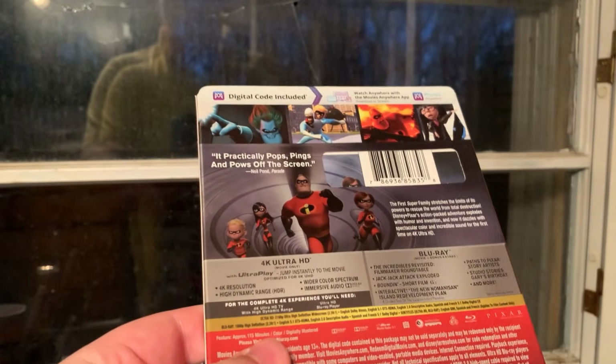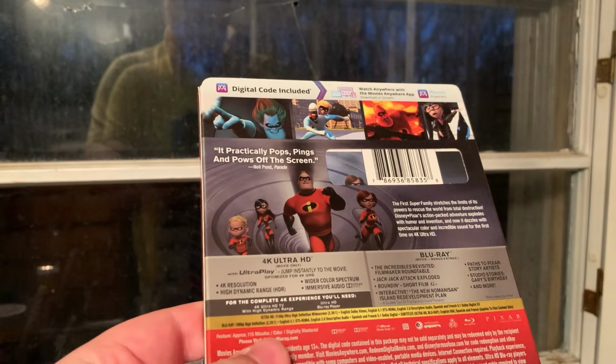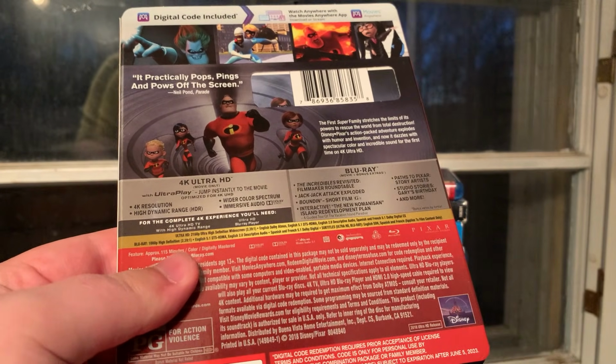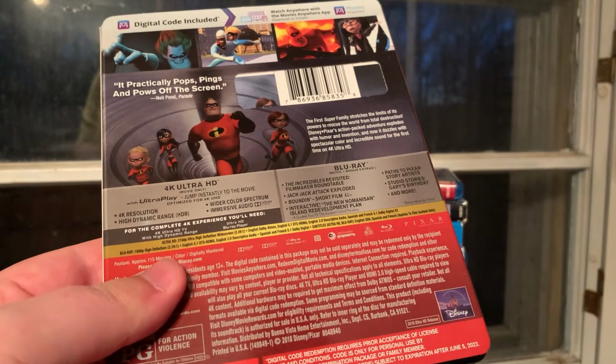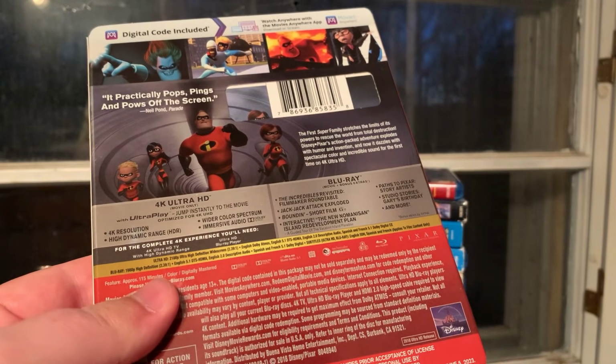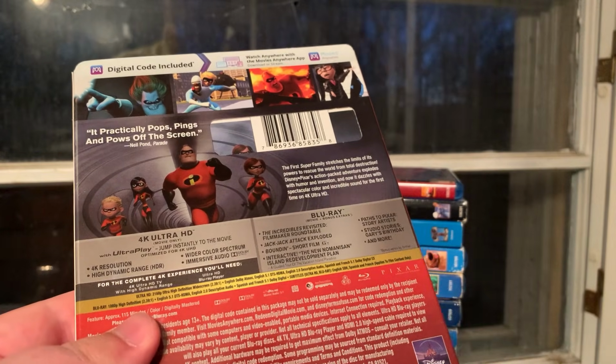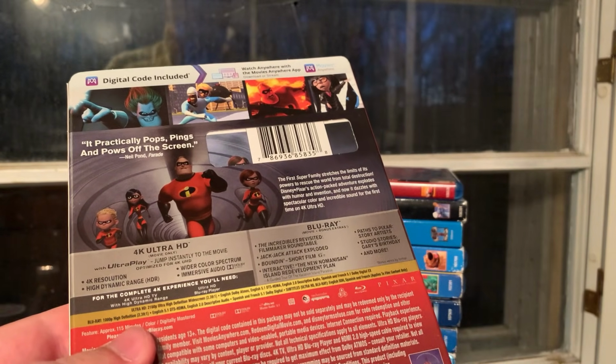Here we've got the spine, the back. "It practically pops, pings, and pows off the screen," says Neil Pond of Parade. Bonus features include Filmmakers Revisited, Filmmakers Roundtable, Jack-Jack Attack Exploded, Boundin' short film, Interactive: the new Nomanisan Island Development Plan, Paths to Pixar: Story Artist, Studio Stories, Gary's Birthday, and more.